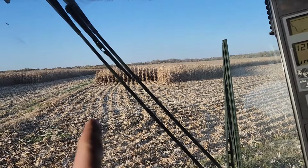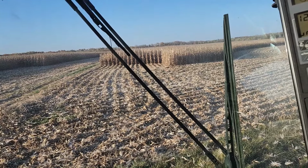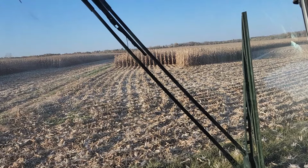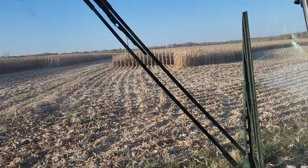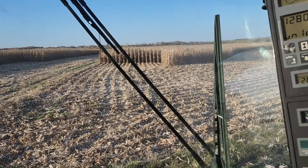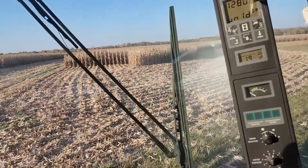Half of this field is 1222 Pioneer, and it's 112 day corn, so it's drier, running about 14%. So that's under the mark where they start docking us. So I start picking on it, and at least we'll get it picked, and probably pick that right there.